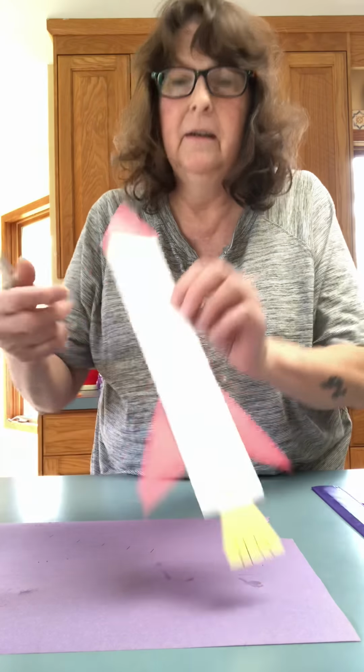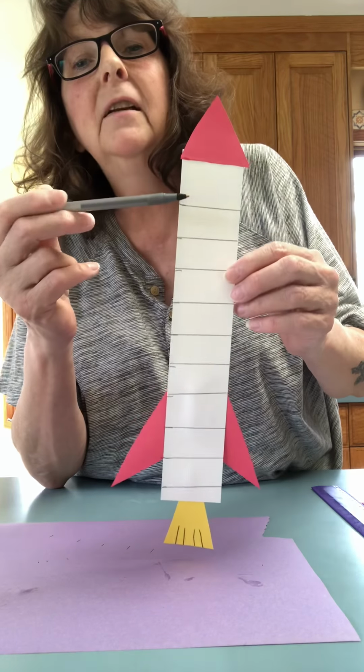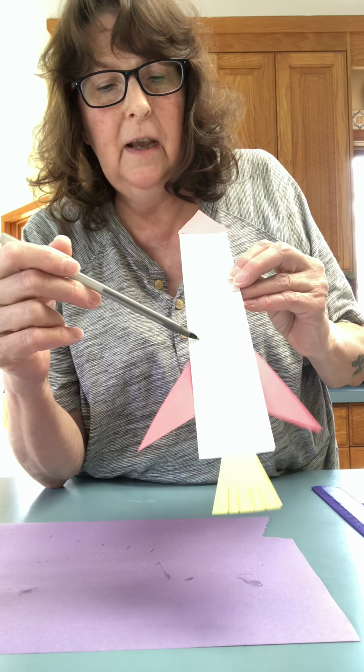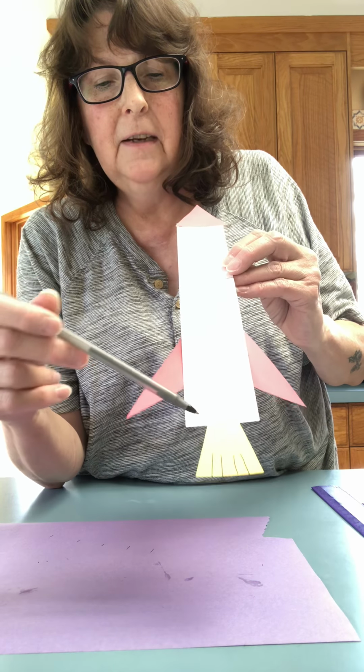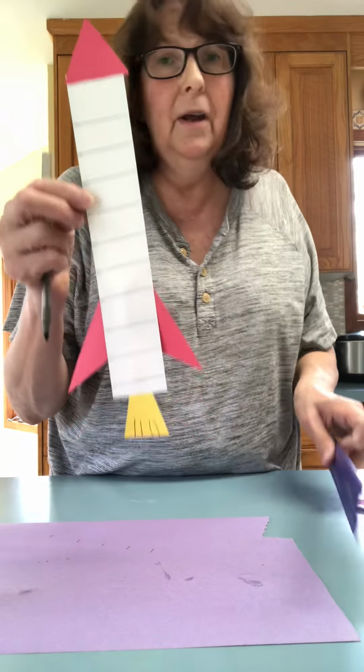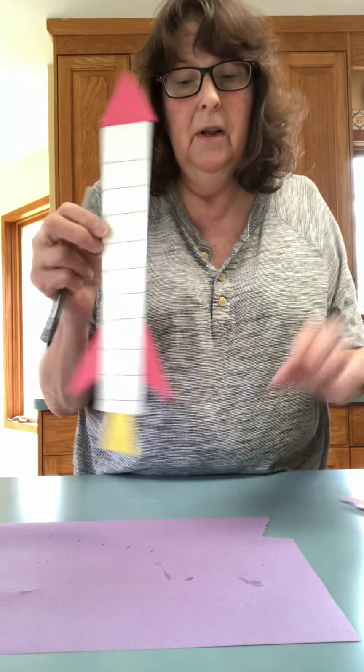Let's see how I did. So, do I have 10 rectangles? 1, 2, 3, 4, 5, 6, 7, 8, 9, 10. Yes, I do, because that little one's little teeny weeny. We don't need to worry about that. So now I'm happy because the lines are straight.